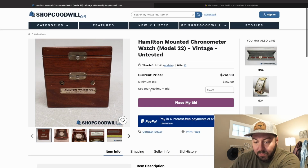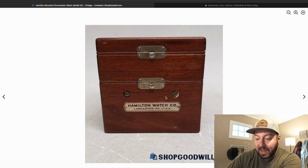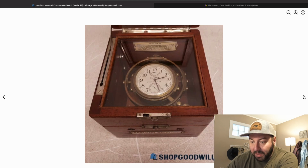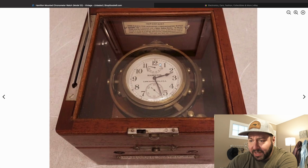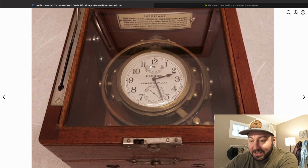We have a Hamilton mounted chronometer watch, model 22 vintage untested. So made out of Lancaster, Pennsylvania. What I know about Pennsylvania, I would take a guess that Pennsylvania was an area where a lot of watchmakers were. I could be wrong, but I know that watchmaking was a big thing out of Germany, and a lot of Germans came through Pennsylvania. So maybe there's some part of history in the United States that I'm not familiar with. This is new to me, but out of Lancaster, Pennsylvania, a little bit before my time, made in the USA. This Hamilton watch here, pretty cool.